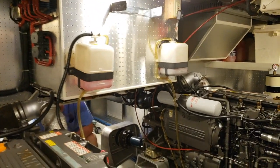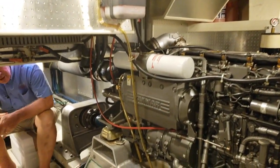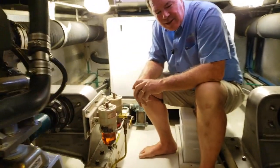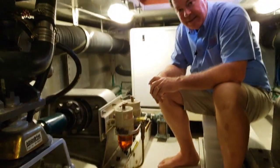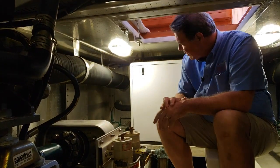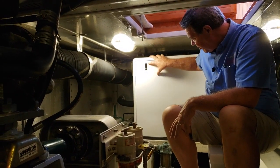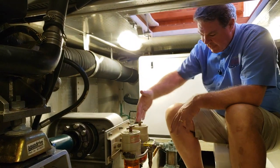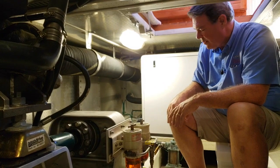Looking aft, you'll see Bob, and he's going to tell you about what's going on back there. You're not coming back here really to see me, but you're stuck with me for a minute or two here. So we have the generator here, the 12-kilowatt Northern Lights, as we said earlier, around 1,500 hours, and Raycors specifically for the gen set.